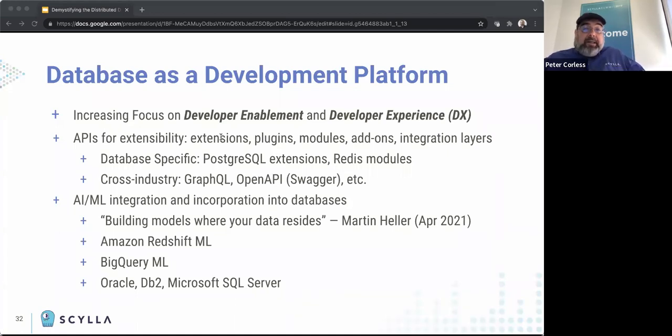And they're not alone in the industry. There are plenty of Postgres extensions and Redis modules. And so rather than having to fork an entire project just to add your desired feature, there are methods to hook in your logic to extend it beyond its basic capabilities. It's a game changer.